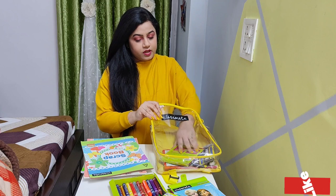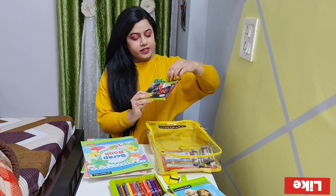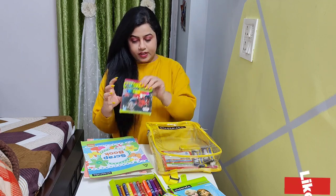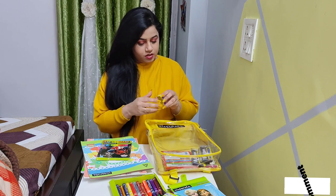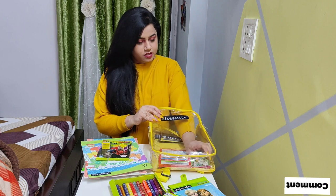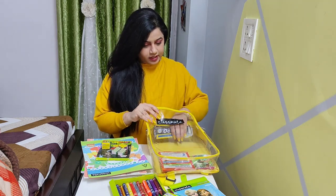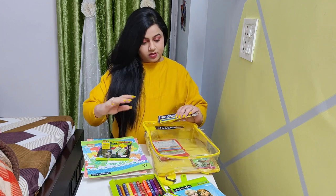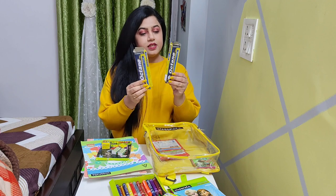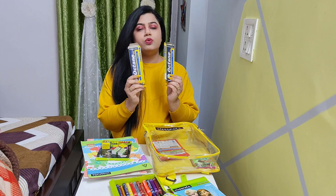Okay, the next product is the sketch pens, the set of 12 sketch pens. Two sharpeners are here and two erasers also. They have one pencil also in this. And these are the two pens, two Octane ball pens.